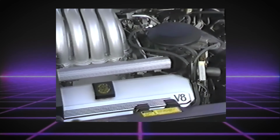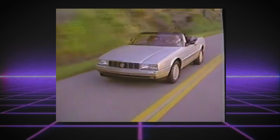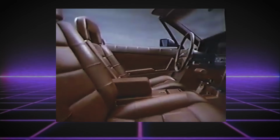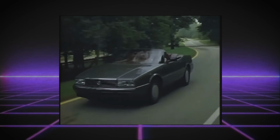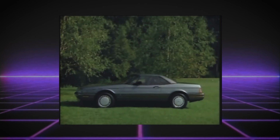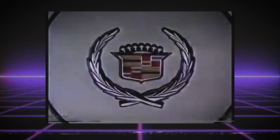Cadillac's new flagship featured fully independent suspension and 3 different V8 engines throughout its 7-year run. Even though initially it had modest acceleration, the Allanté was well received in the automotive press. Car and Driver gave it first place in 2 luxury convertible shootouts in '89 and '92, besting Mercedes and Jaguar. The Allanté stood out as an elegantly designed convertible with a distinctly clean and modern appearance that set it apart from other Cadillac models of the era.